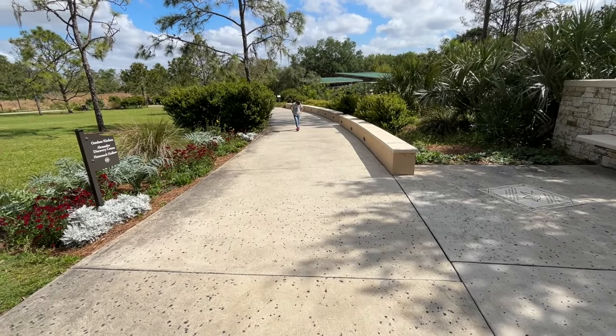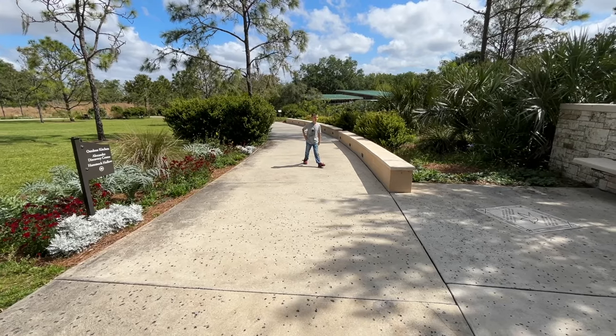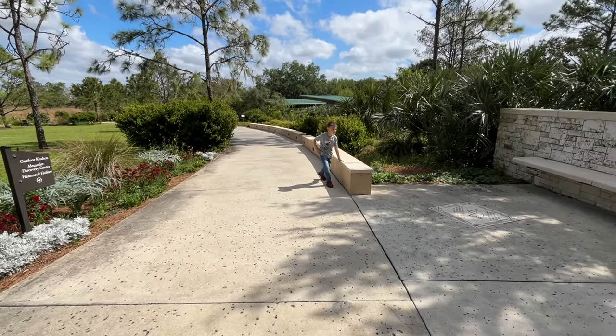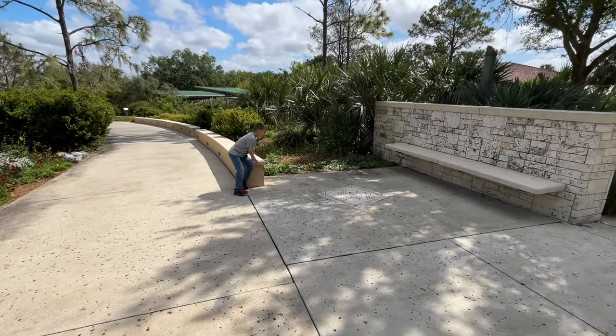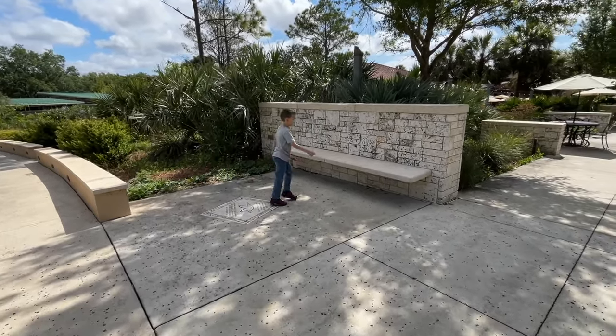Tracks are in training. Good job. Yeah? Yeah, why don't you collapse in the shade? Can't quite make it to the shade. We might wear him out yet, folks.